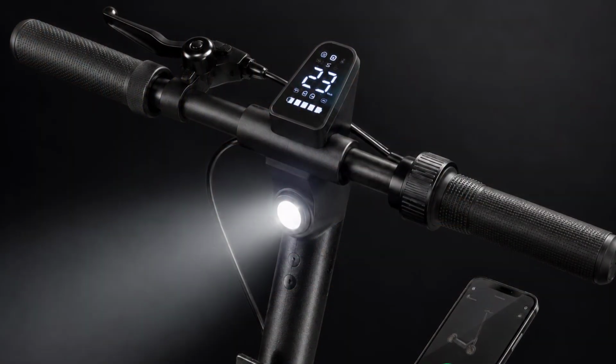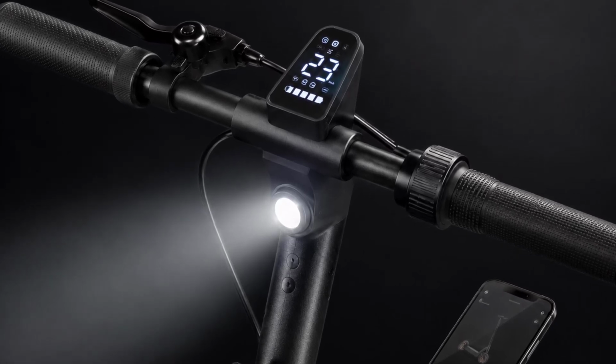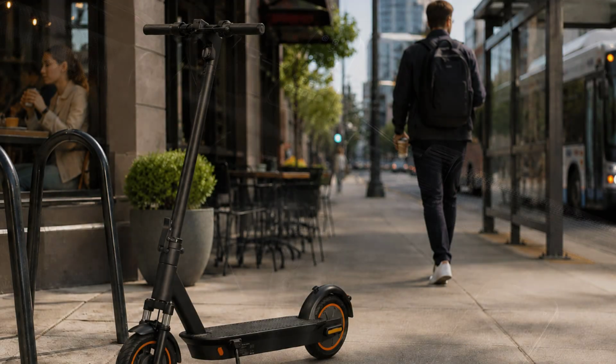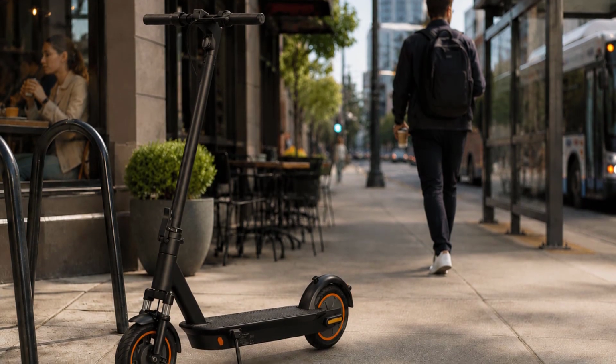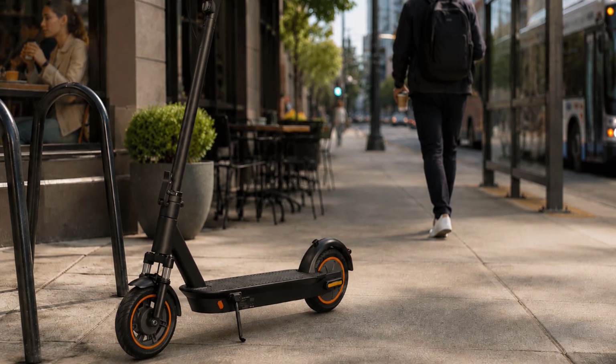You get an LCD display, headlights, app support, and a folding design. That's exactly what you want for commuting: speed info, battery info, basic visibility, and easy storage, but I'd still add a rear light or reflective gear if you ride at night.